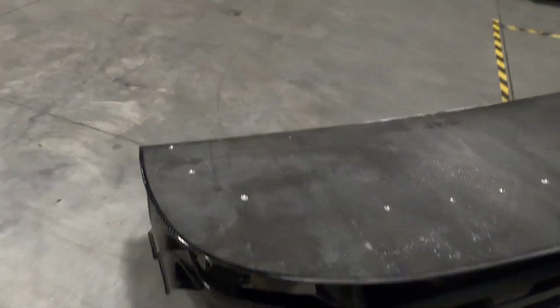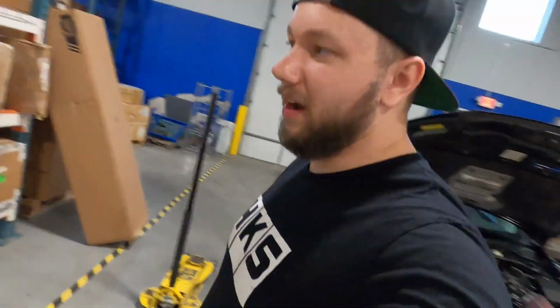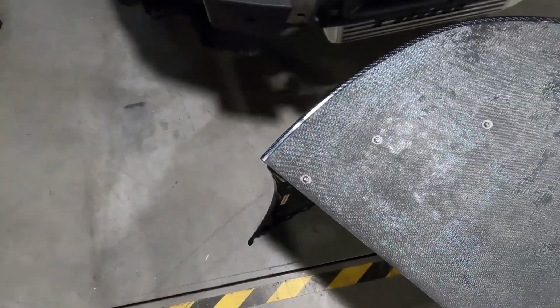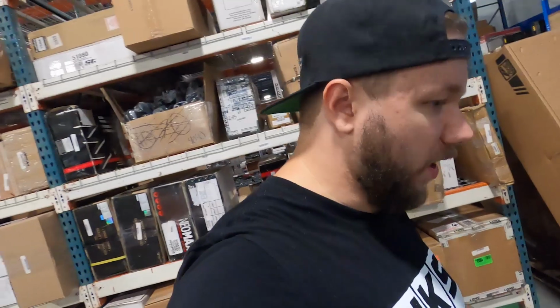Also, you guys will notice that the front bumper is off the car. We actually had a little bit of an issue where the lip was catching on the front tires slightly, so we just kind of shuffled it back, and we also want to put some additional washers around these nuts so that if it does ever catch, it doesn't actually pull the lip off the car all the way.